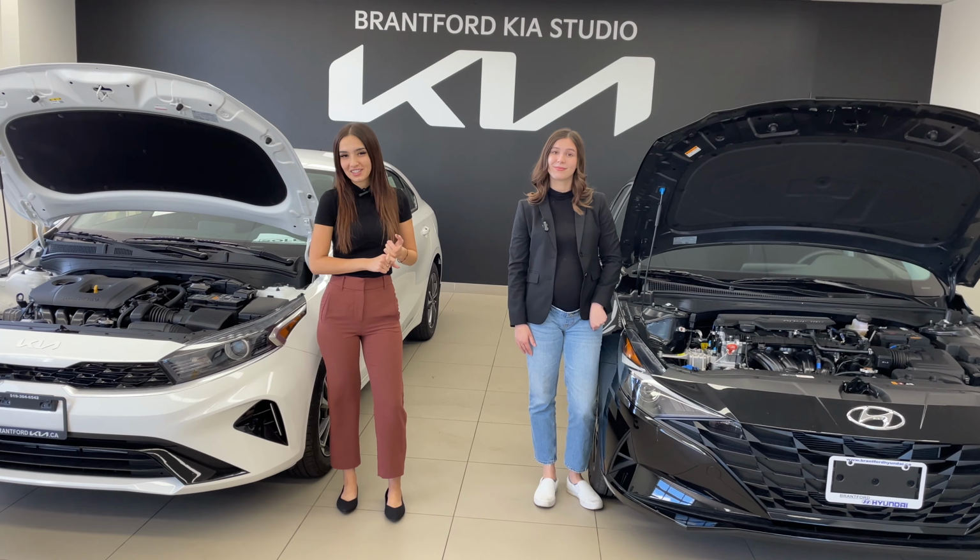And today we are taking a look at two similar but different vehicles. So I'm going to be focusing on the 2022 Hyundai Elantra Preferred with the tech package. Oh, and I'm going to do the Kia, the Kia Forte EX.